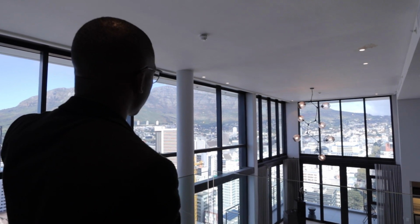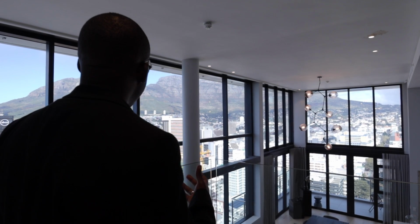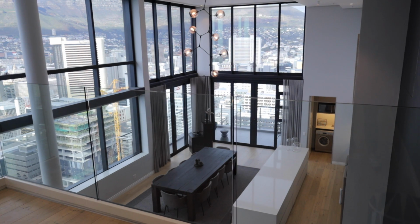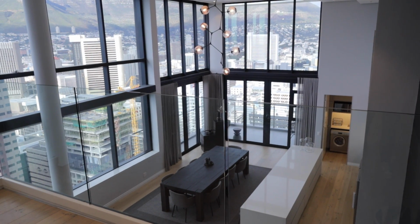These large floor to ceiling window panels hedging this entire space and bringing this natural lighting to pierce into this entire space here. And as the landscape changes around you, you're able to enjoy it and contemplate it through these large window panels.